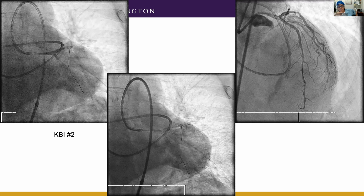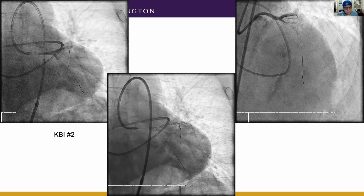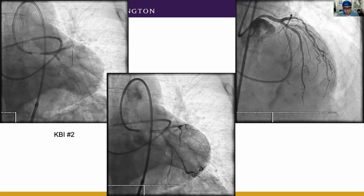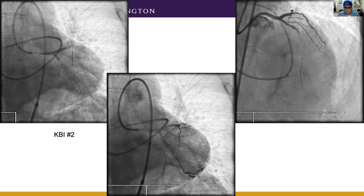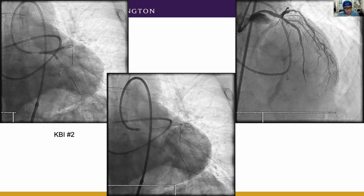So this is very, very important. If you have a side branch and want to avoid making things complex, you can actually do balloon angioplasty. You do not have to stent every side branch. So this diagonal is important. You actually got a very good result with balloon angioplasty, I can tell. And that's good enough. There's probably a 30% restenosis rate.